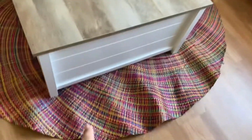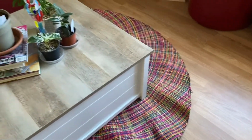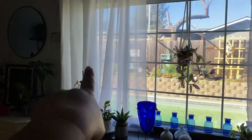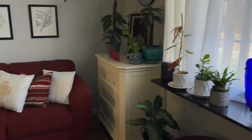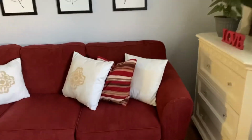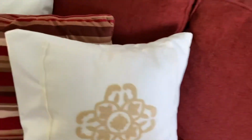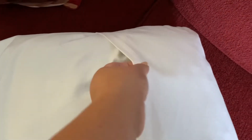Then this little mat here, I got that from the Philippines. I dragged it all the way. Oh, also, remember these curtains? These curtains, and the curtains that I have in my van, the leftovers, I made these pillow covers. And it's just folded in the back, right? Like this. See? Oopsie.